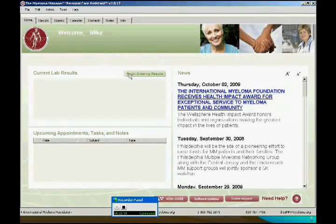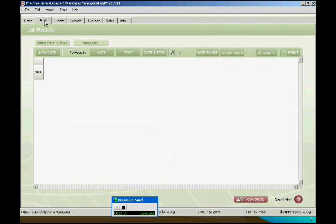When you first open the program, the most important thing for you to do is to start entering your lab results, because that's the core of the program, and that's where most of the value will come for you. So we've got on the front page here this button that the mouse is parked on that says Begin Entering Results. And if you click on that button, you'll notice that we're now out of the Home tab. We're into the Results tab.